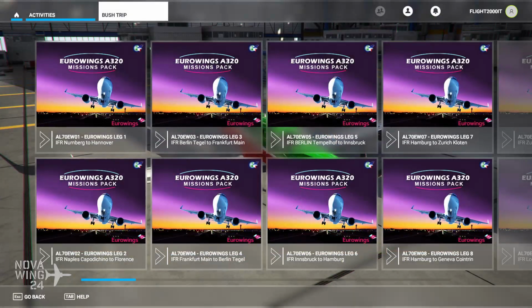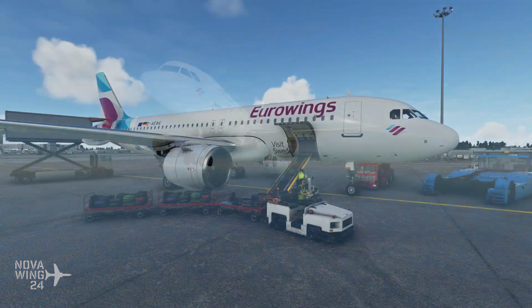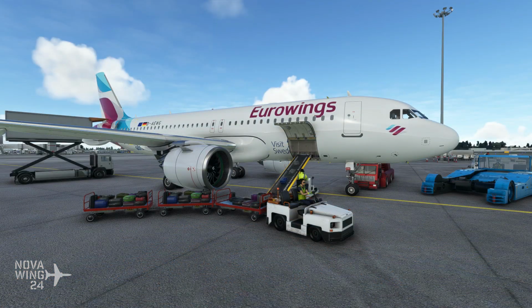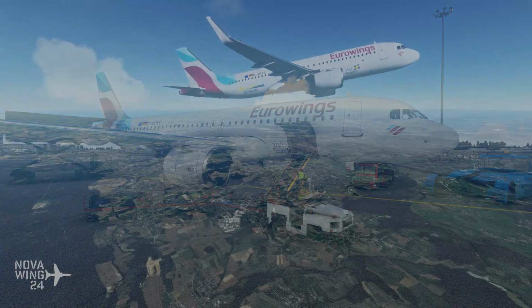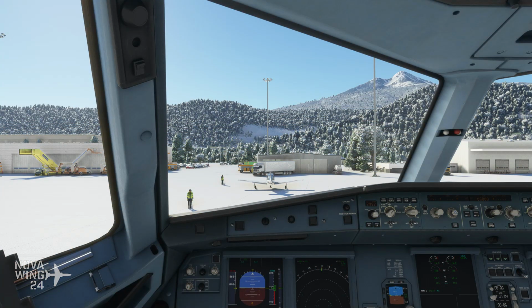However, at the same time, it's $12 for 10 flights that are just flights. Don't get me wrong, they're good, because the way they've done it means that you can fly these online and multiplayer, so you can do flights together. But it is just a flight plan, so I'll let you all decide if 10 flight plans on the Eurowings destination charts are worth $12 for you.